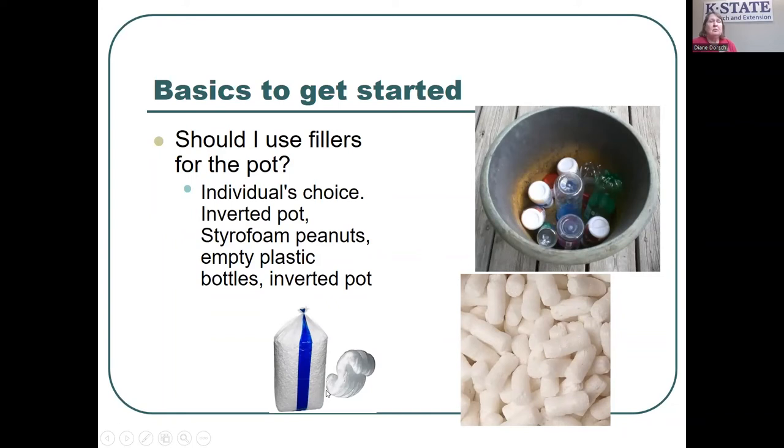Another question that we often get is, should I use fillers for the pot? I do not use fillers for my pot. Because I'm reusing my potting mix, it's got some of the old potting mix on the bottom that's been broken up and amended and made sure it's okay. You may have like a 10, 20 gallon pot and feel like you don't want to fill up that much with the potting mix.